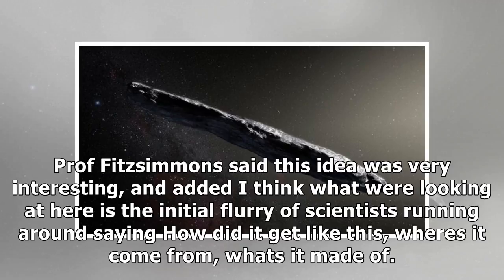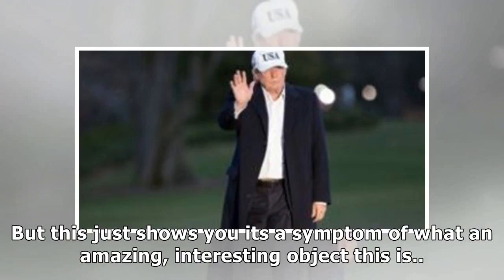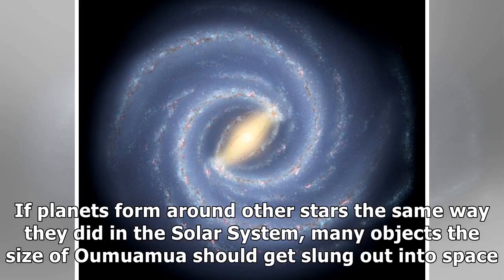Professor Fitzsimmons said this idea was very interesting, and added, "I think what we're looking at here is the initial flurry of scientists running around saying, how did it get like this, where's it come from, what's it made of? It's incredibly exciting. I think after a few months you will see people focus down on 1 or 2 possibilities. But this just shows you it's a symptom of what an amazing, interesting object this is. You can't wait for the next one."